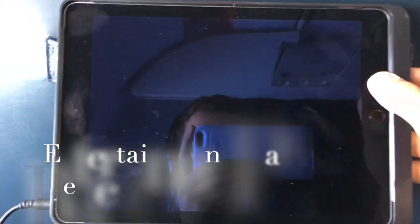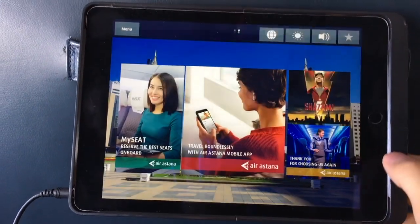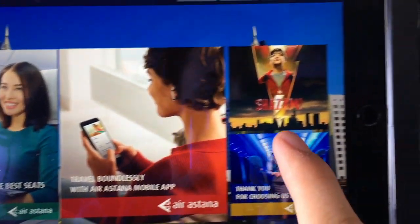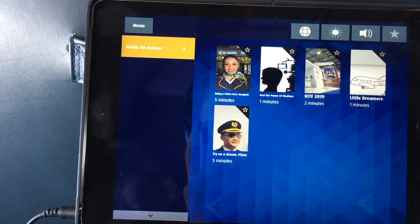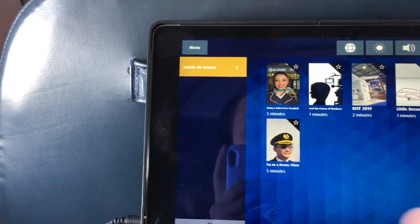The iPads operate as regular iOS devices, with the exception of the fact that there is no other app except for the KCTV app. There's a My Seat page, an ad for a movie, another advertisement about Air Astana being the greatest company in the world, and the menu is in the top left, where you have the options of home, movies, TV, audio, games, kids, learning more about Kazakhstan and the airline, and moving maps.